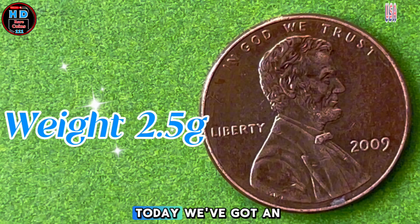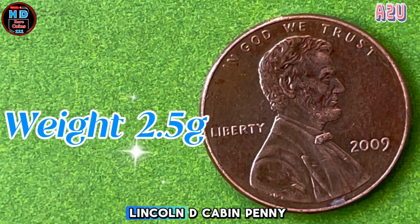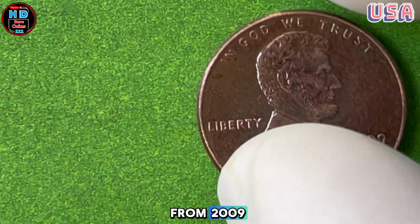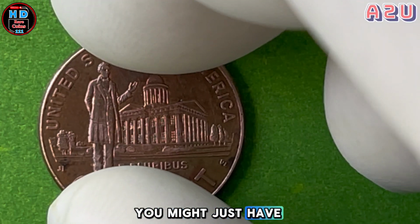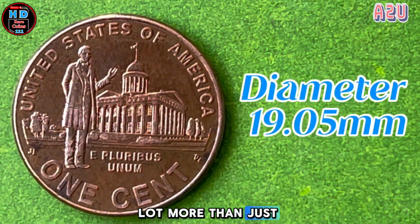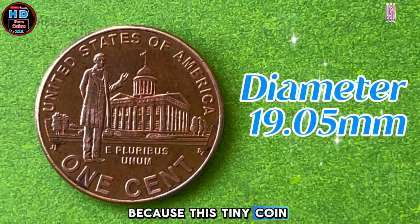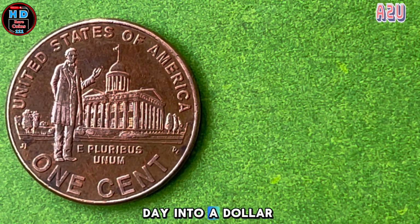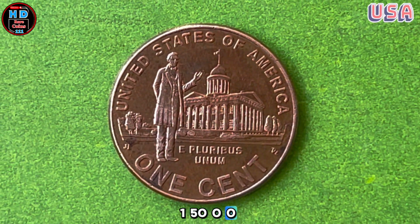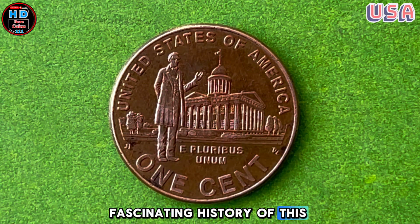Today, we've got an exciting one for you, the United States of America Lincoln D. Cabin penny from 2009. You might just have one of these in your collection, and let me tell you, it's worth a lot more than just a penny. Stick around until the end, because this tiny coin could potentially turn your day into a $150,000 surprise. Let's dive into the fascinating history of this coin.